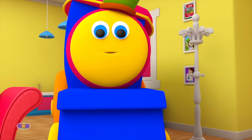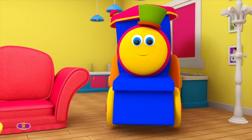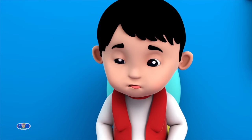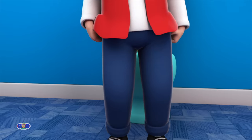I see you're coming out of the bathroom. Did you wash your hands? Oh, yes, Bob. Excellent. When you're done with the bathroom trip, remember to wash your hands.